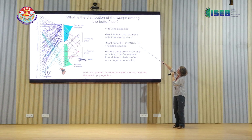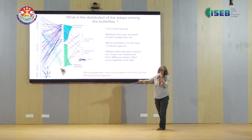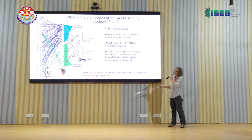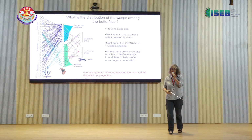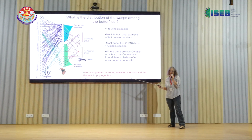If there is multiple host use, there are examples where they're both related and unrelated, or closely related and not closely related. And where there's 2 Cotesias on a host, the Cotesia are from different clades. So even in one meadow, you can have the 2 different clades of Cotesia on one host. Okay, but all in all, this is not showing any kind of phylogenetic mirroring at all within the group.